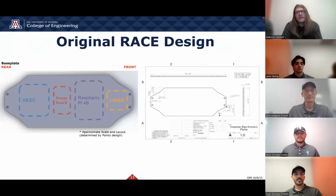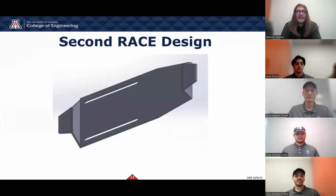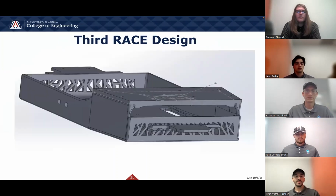Here we have the original design for our Delrin cut plate. We laid out each component to allow easy access between the components themselves so they can be connected simply, as well as easy access to the lower car itself so everything can reach the components that need it, such as the motor. This is the second design for our RACE chassis. We dropped it down to try to decrease the form factor, but there were still a number of design requirements that we were not meeting for our second car, so we moved on to our third RACE design, which we can see here.